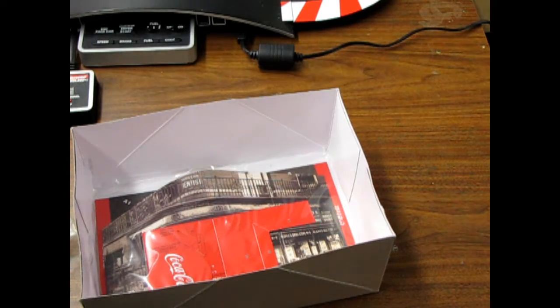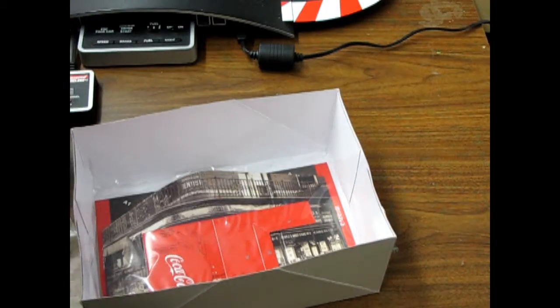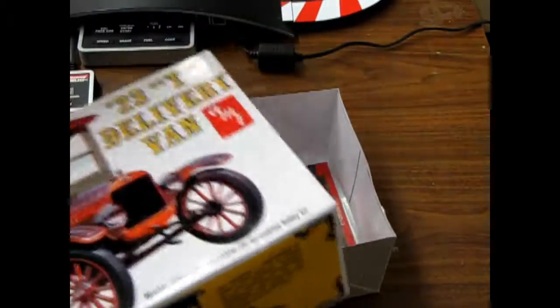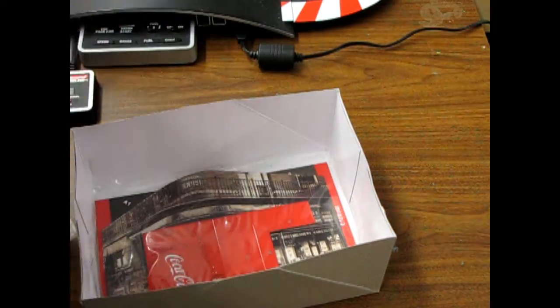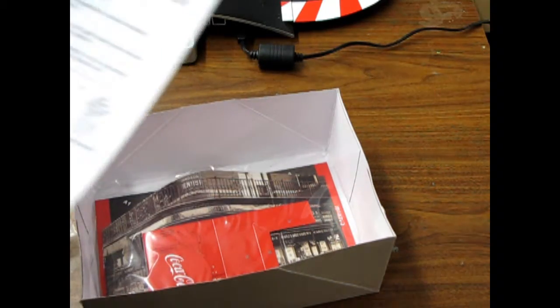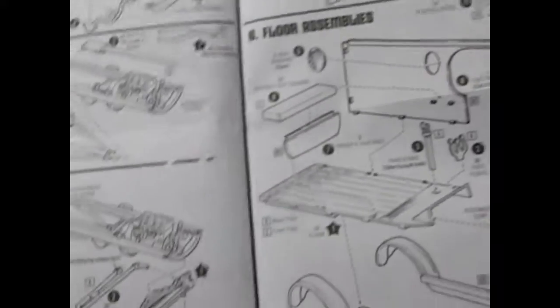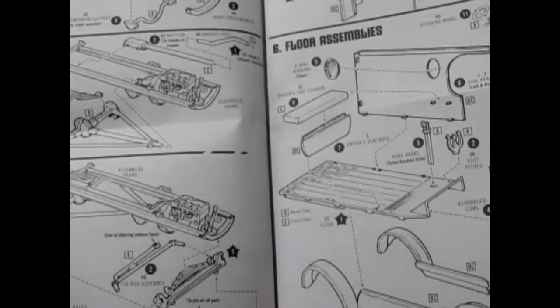So, if you wanted to build the white edition of your Coca-Cola truck, try to find this one and buy it, because the plastic in here is white, and if you try to paint over red with white, well, you get pink. Unless you undercoat it with something like black. Anyway, so the instructions are basically the same as in the other van.